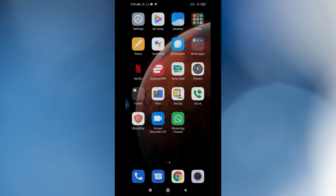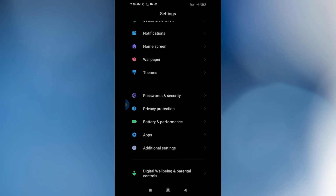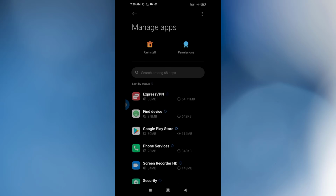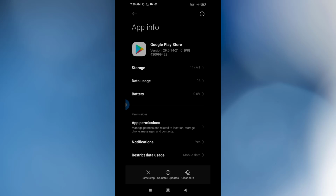You go to Settings. From Settings you go to Apps. From Apps you go to Manage apps. And wait for a second. And you go to Google Play Store, click on it. You need to force stop. After you force stop, you go to uninstall updates, and that clears the data.